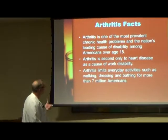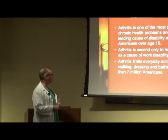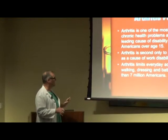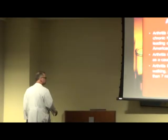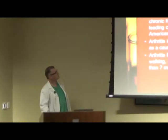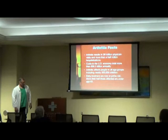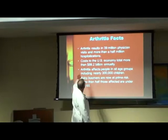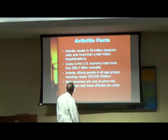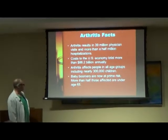So it's one of the most prevalent chronic conditions in the nation. It's second only to heart disease, and it can limit your activities, as you can attest to. Yeah, tell me, I know. So, this is interesting. Take a look at this one. Cost to the U.S. economy more than $86.2 billion annually with arthritis.